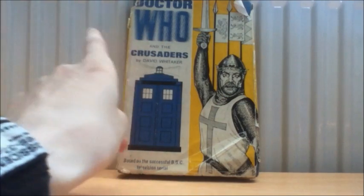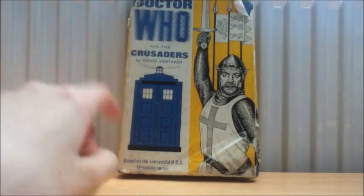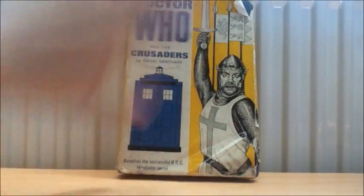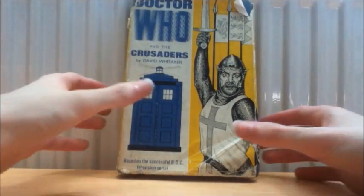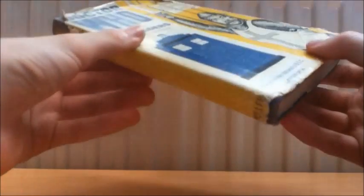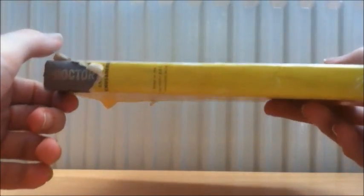Then Doctor Who and the Crusaders by David Whittaker with the TARDIS based on the successful BBC television serial. And we have a knight there with flags at the top, and a nice yellow colour there as well. The dust jacket is a little bit tatty, but that makes a lot of sense considering the book is over 50 years old. So the dust jacket is in an acceptable condition.